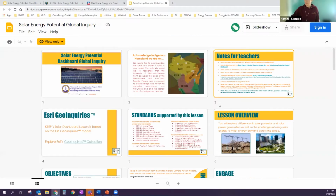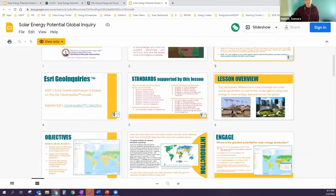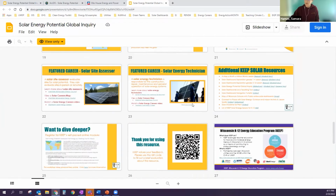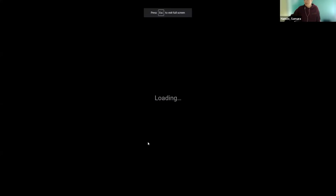So that's sort of the overview of that part of the lesson, and I'll go into some of the detail of the lesson momentarily. But then at the end of each of our lessons, we also include academic and career planning that's integrated into the lesson. So in this particular one, we have a feature on solar site assessor as well as solar energy technician. We've partnered with Slipstream over the past couple of years, and so far have 7 videos in a clean energy career series.